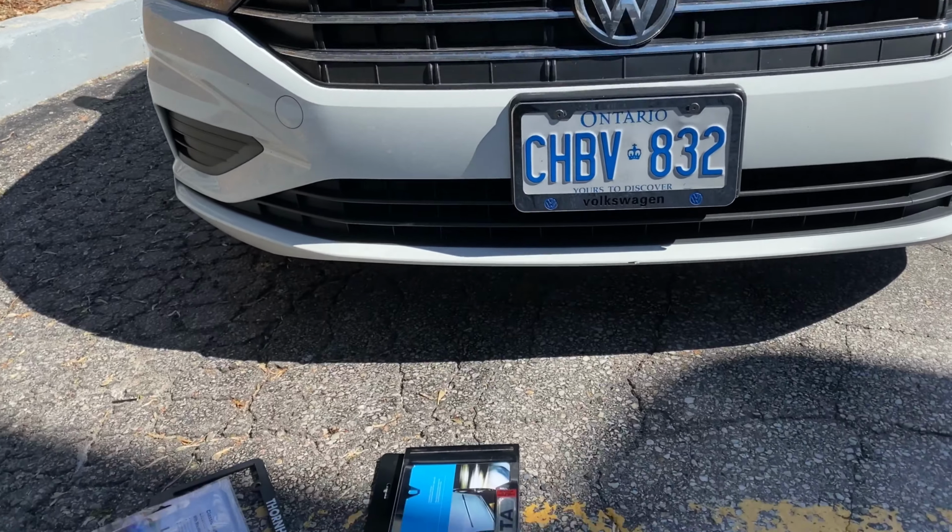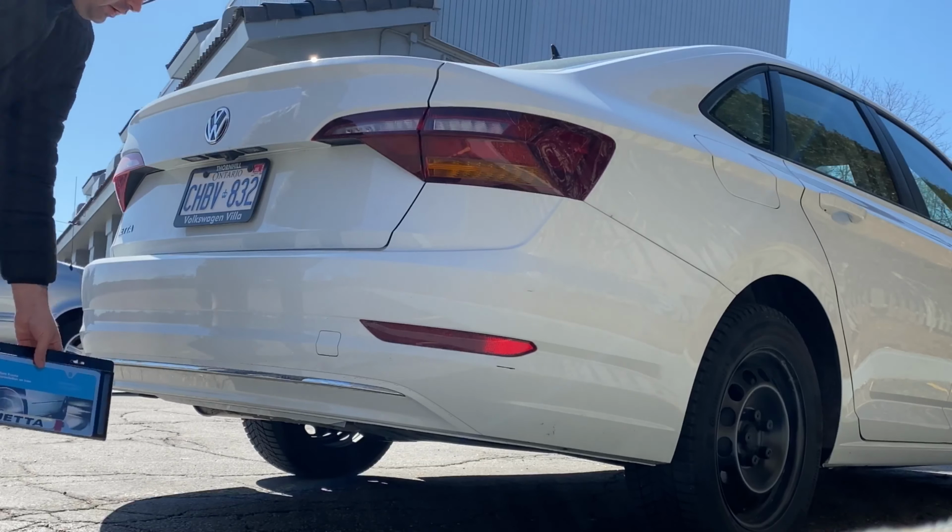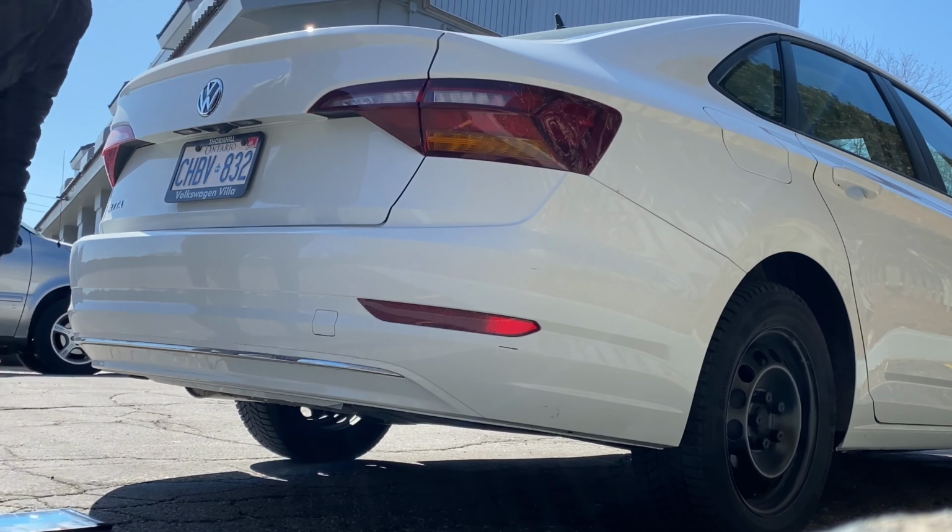Next one down here. Okay. It's going in the rear. Alright, so we'll start off by taking the old screws off.